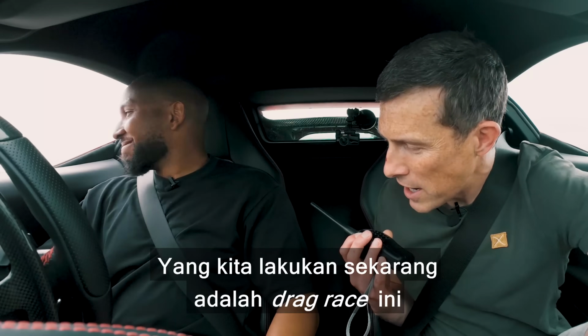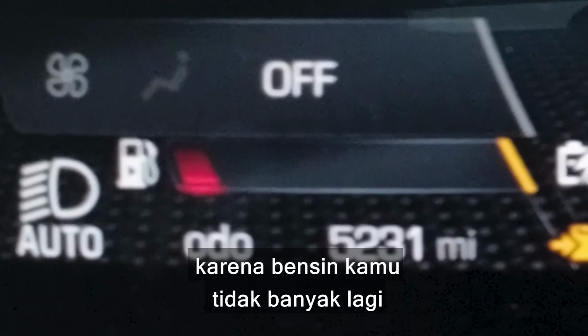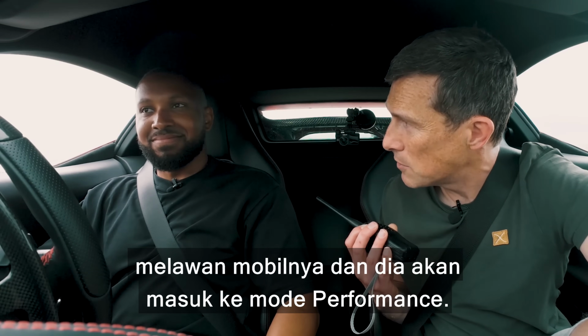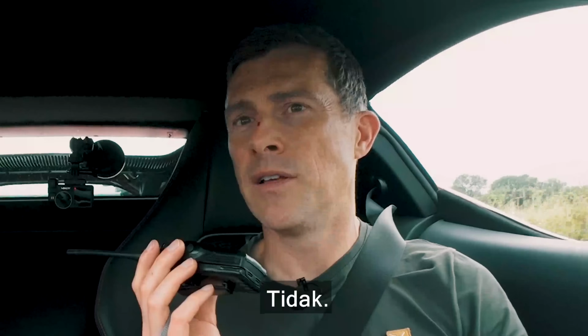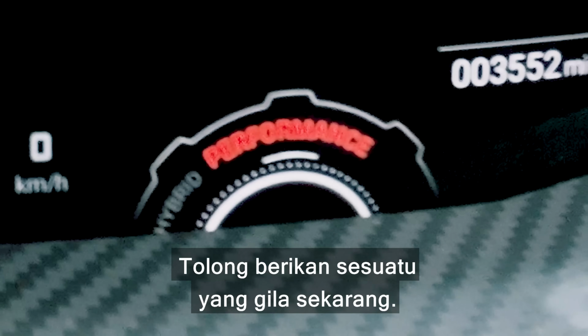So, all okay. What are we going to do now? Drag race this, because you ain't got much fuel left, against his car, and he's going to put it in performance mode. I feel like, why would they let you launch it without max power though? No, they don't. Please be something crazy now.